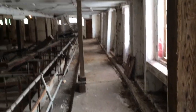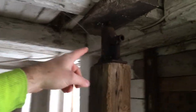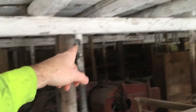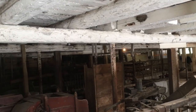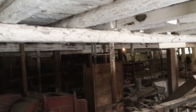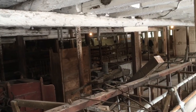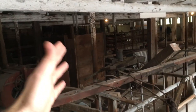All right, as we come around to this feed alley, you'll notice these support poles here. There's even a bottle jack up there. And there's a support pole there, and there's a support pole there, and there's a support pole over there, and there, and there, and there. Anyway, you get the picture. This barn has structural issues that need to be addressed and should be addressed, whether it's a dairy or not. If it's just here for storage, this barn needs some work or it's going to fall down.